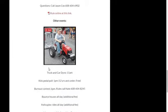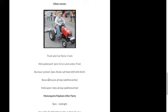And then, of course, we have a kids pedal pull. We'll have a bounce house. We have a burnout contest beginning at 6 o'clock, helicopter rides. And then the Motorsports Mayhem after party starting at 9 o'clock. This will go until midnight.